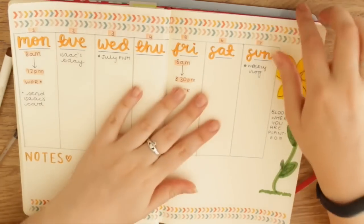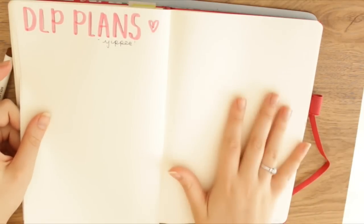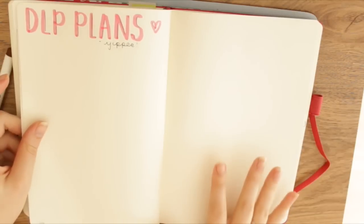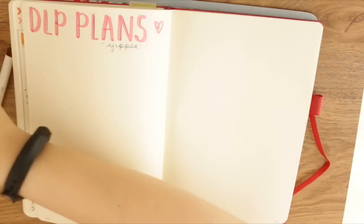And then my camera actually died, but I was just setting up my Disneyland Paris plans section. Because I have enough room to fit July in here, it seemed sensible to pop it at the end of my July calendar section in this notebook.